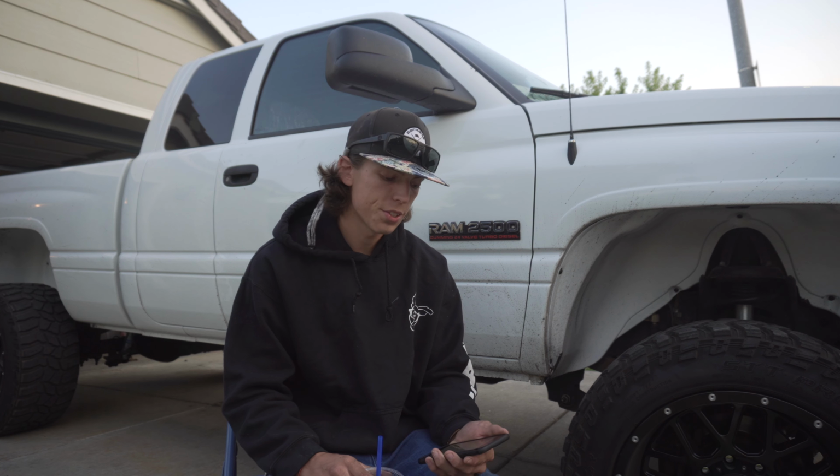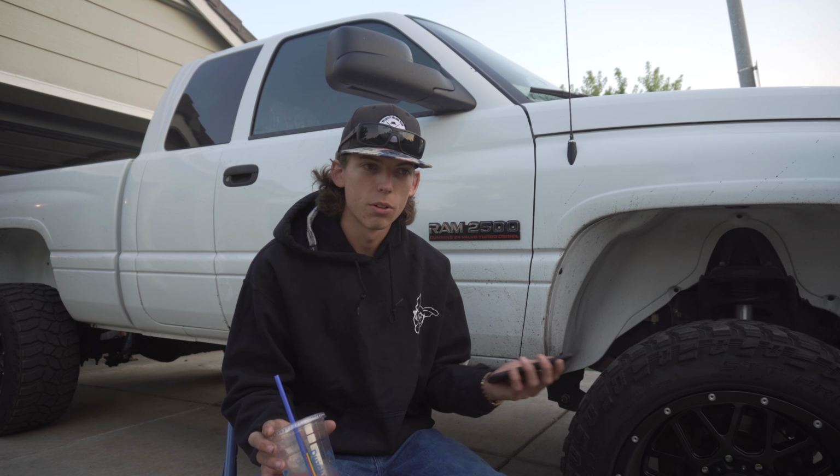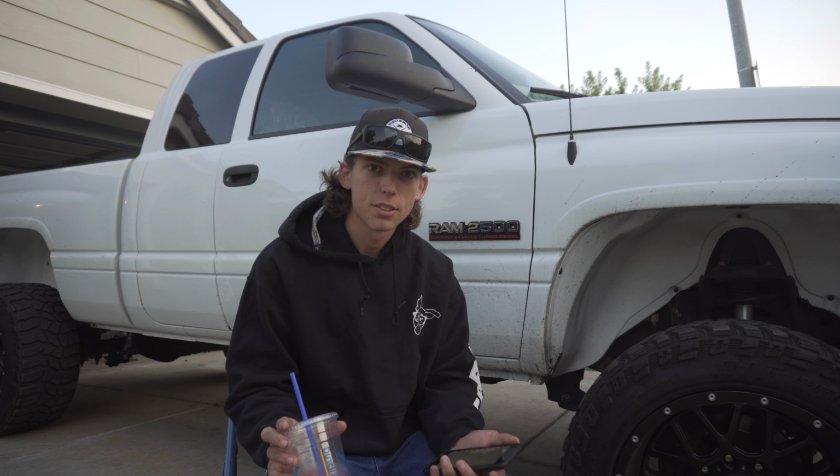Next question is, what is the next upgrade for your Cummins? So I just kind of gave it away in that last question. Obviously, the next upgrade for the Cummins, ARP head studs, manifold, turbo, and then whatever I need for the transmission mods to hold that power that I'm getting from that turbo, that will be done as well.